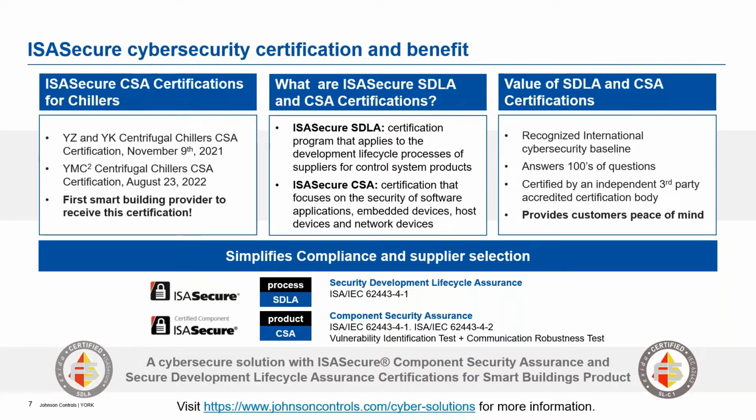We got the first one November of last year for the YZ and YK centrifugal chillers. And this was a component security assurance from ISA Secure. And this guarantees that we're in conformance with the ISA IEC 62443 standard, both the 4-1, which is the secure development lifecycle, and the 4-2, which is the component security assurance. That was achieved for those chillers in November last year, and then we just recently got for the YMC squared centrifugal chillers the same certification on August 23rd of this year.